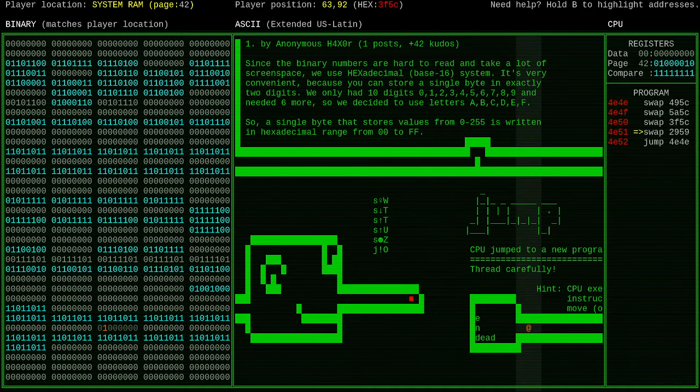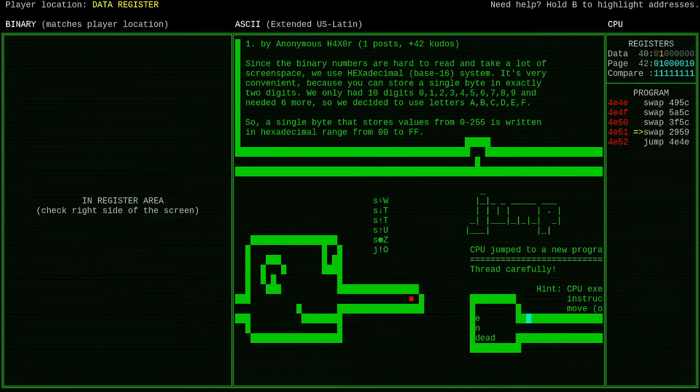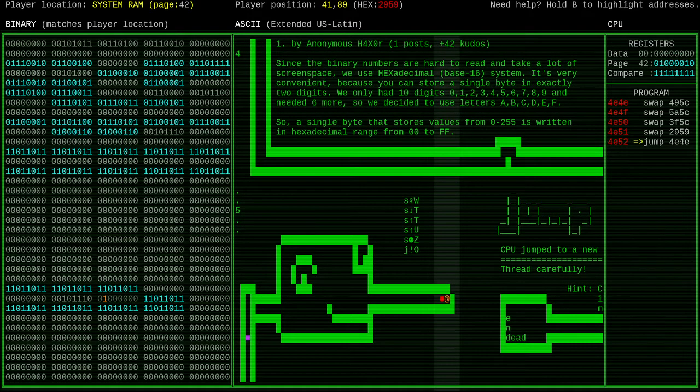No, so okay. I'm trying to figure out how we need to get over there. That looks like it would be... Yeah, that looks like it would be 295... Yeah, 2959. So we need to be on this location in order to swap. So... There we go. All right, we got it.